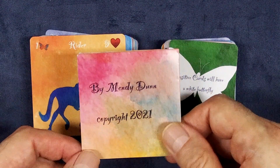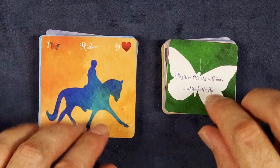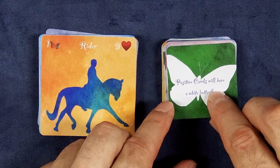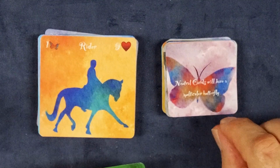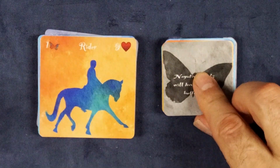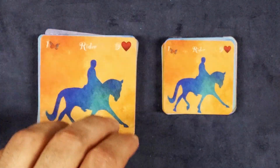And then we have by Mendy Dunn, copyright 2021. Very, very nice. And here we have on the mini deck without a book, positive cards will have a white butterfly. Neutral cards will have a multicolored butterfly. Negative cards will have a black butterfly. So we've got all of that explained in the mini deck.